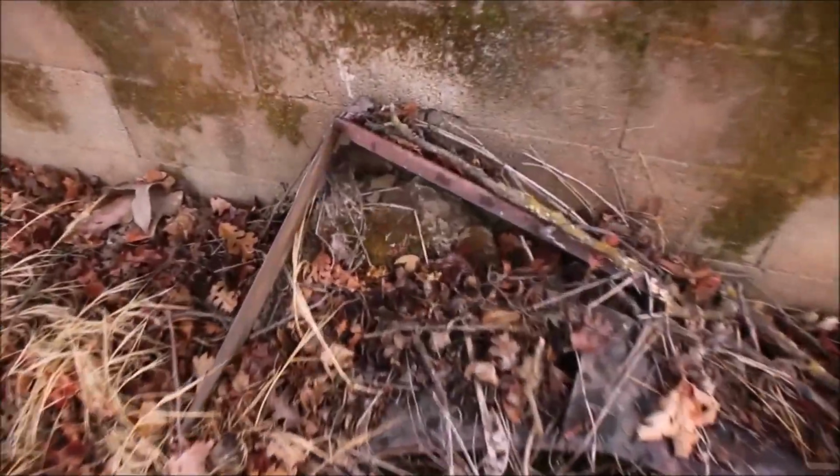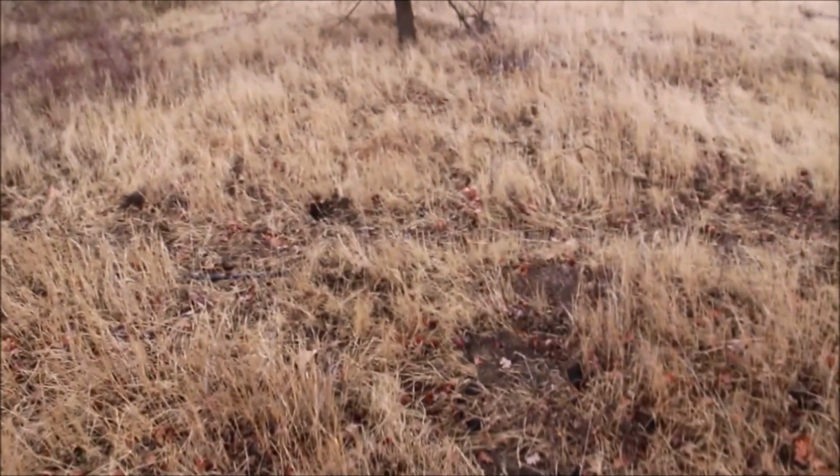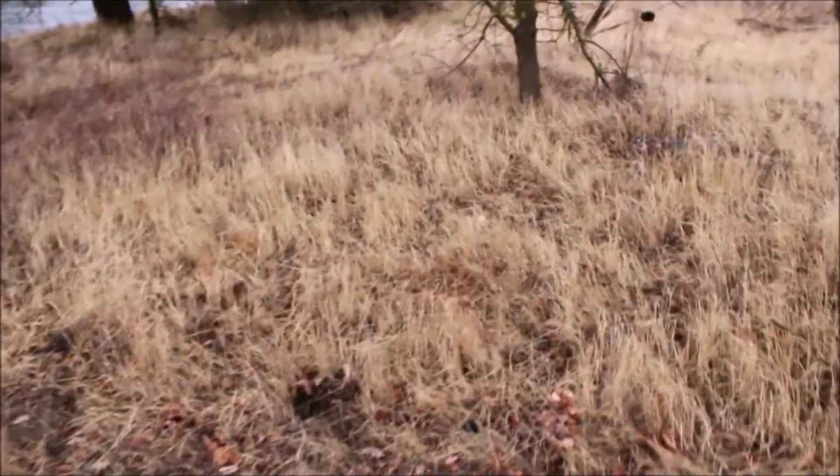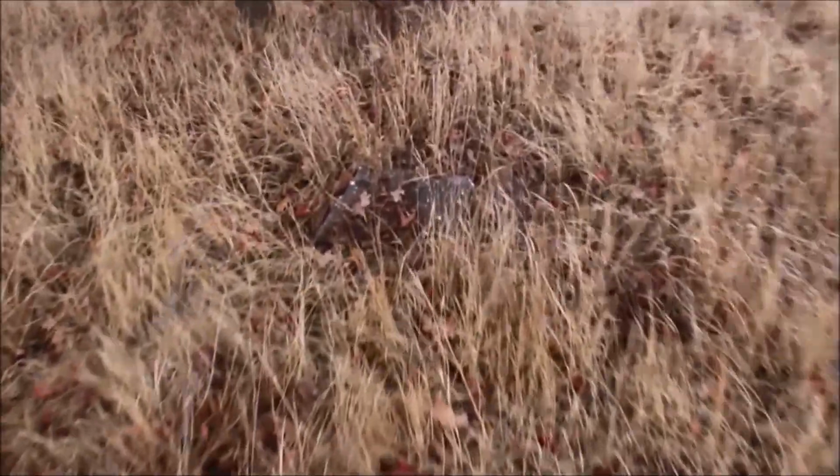An old hose. That's an old metal drawer. So there was once an old building just right at this spot. Looks like the foundation was right here. You definitely have to use your imagination for this spot. There's not too many indications of buildings, although obviously there was once a foundation. You could see that, all these little pieces of cement.